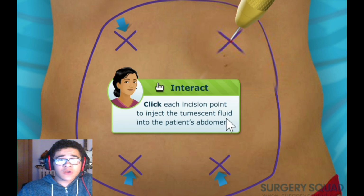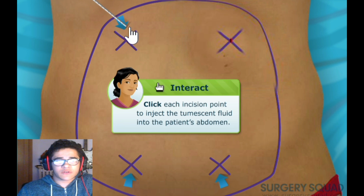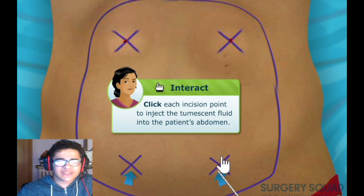Are we drilling into her? Jesus Christ. Never mind, I'm not getting liposuction. I don't want to get drilled into anymore. That is not a sexual thing. Come on, I'm clicking it. Why is it going so far inside of her? Oh, jeez.